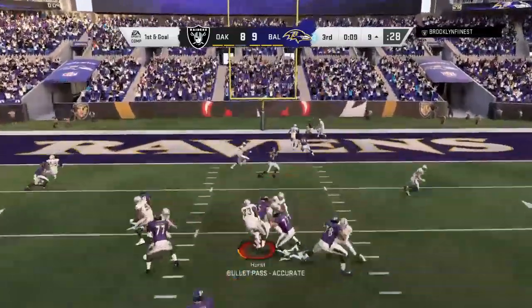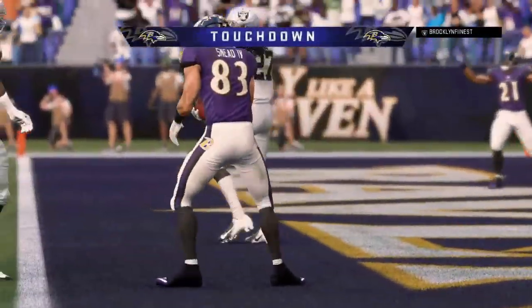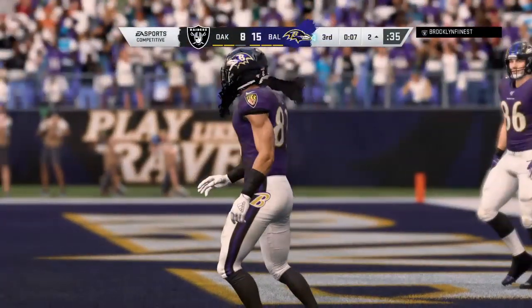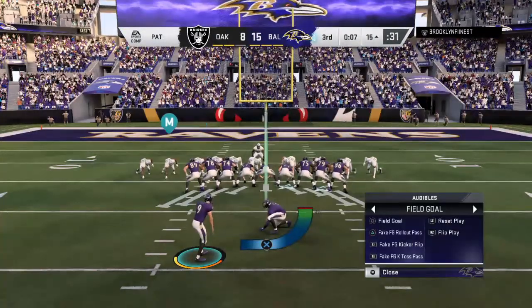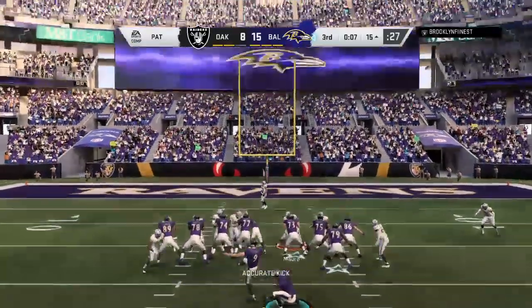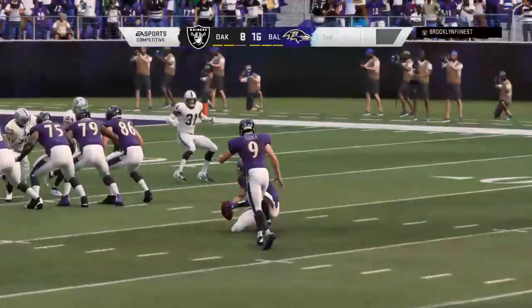From the gun, it's Jackson. The quick slant caught. And he is into the end zone for a Baltimore touchdown. A 9-yard touchdown grab as the Ravens push further out in front. Justin Tucker for the extra point. And with that, the lead is up to 8.